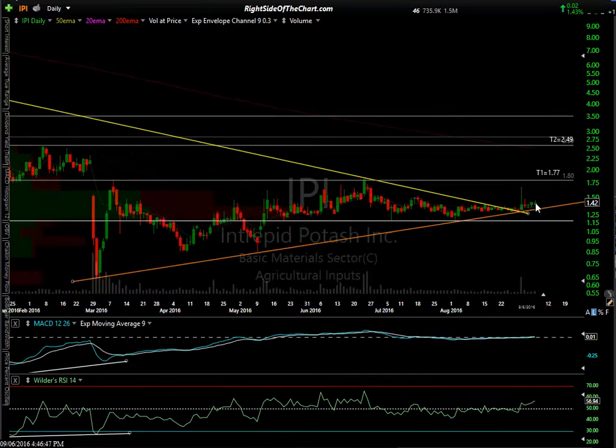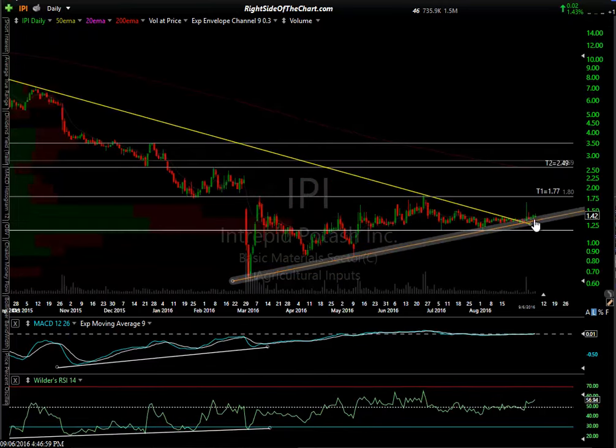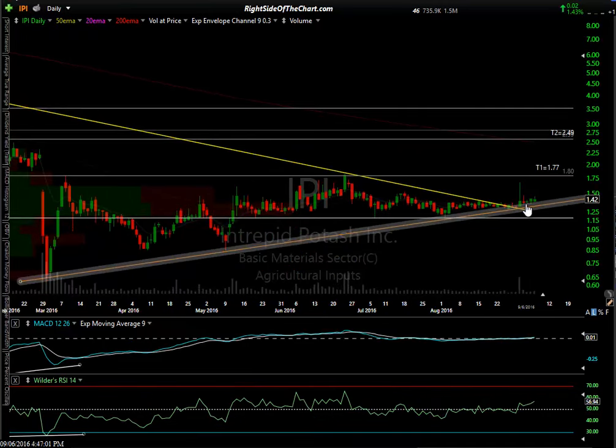It's held well above the stop. You can see this long-term downtrend line, the yellow downtrend line. The breakout was there. It was on high volume, even though most of that volume came early in the day. Doesn't matter because that was a high volume breakout. The fact that it's stuck so far, although we entered a little higher, we closed at 1.42 today.